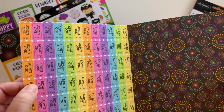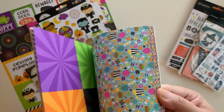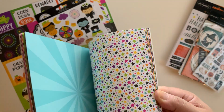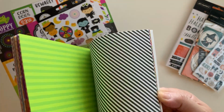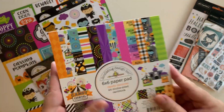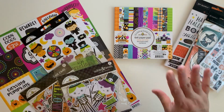I ordered the 12 by 12 and they didn't send it, so I have to email them because I ordered 2. I didn't get them in. I wanted to fussy cut them. But this is what the paper pad looks like. And although their collections always look super similar, I always pick them up. I just think they're adorable.